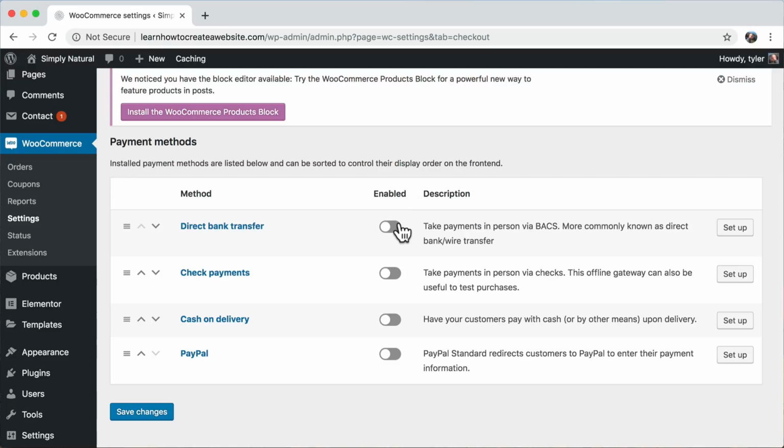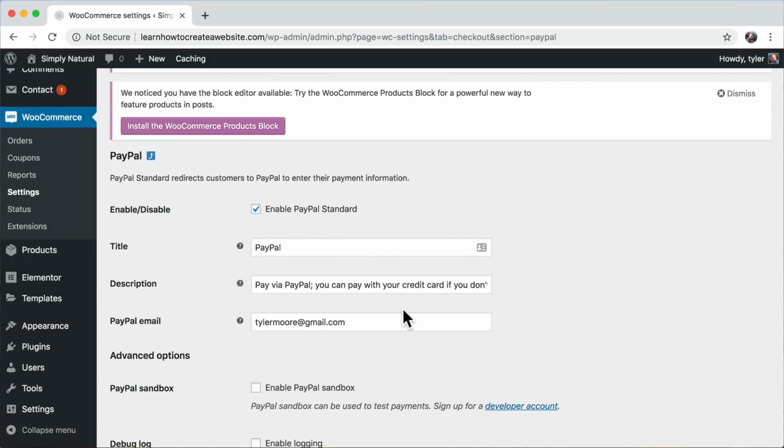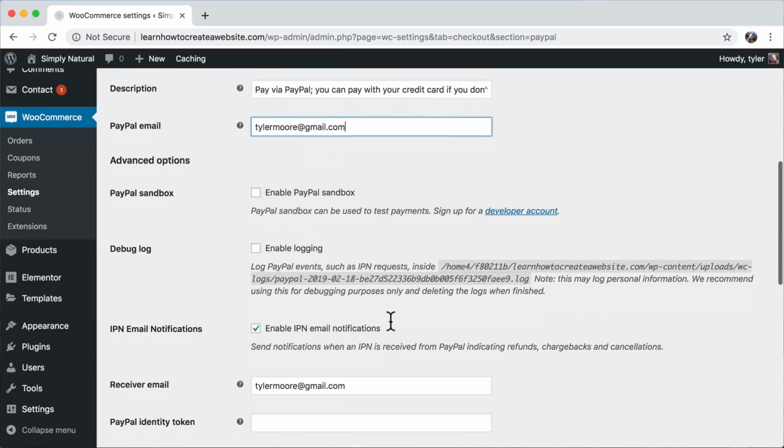You can set up your bank. You can take a check if it's something local. You can even accept cash if it's local. And there's PayPal, which is what I like to use most of the time. All right, so we'll just enable that. Yep, and then we can set up PayPal, and PayPal is probably the easiest one to set up. They just need your email. All right, so it's PayPal Standard, and it already has my email in there, so that's good.